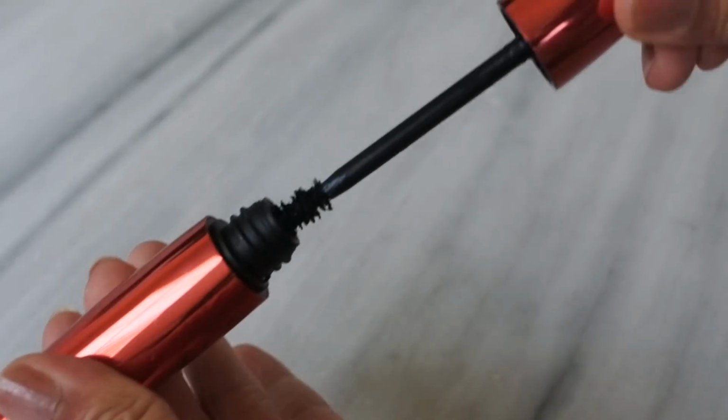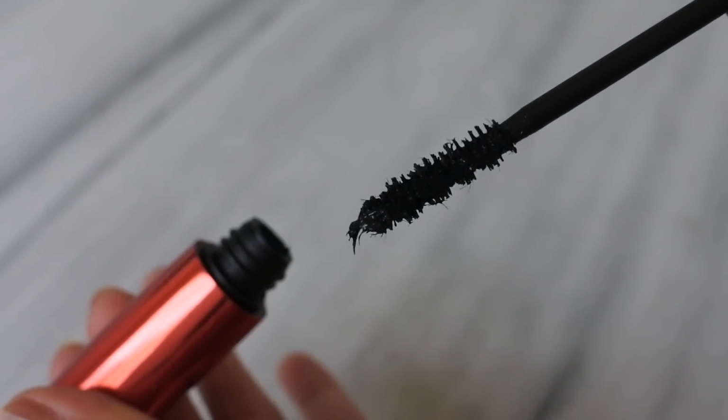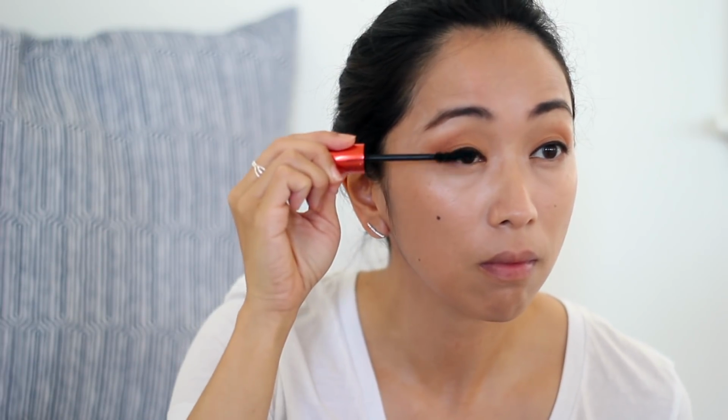I really love the fibers in the matte mascara, and this one just really adds a lot of volume and helps lengthen the lashes.